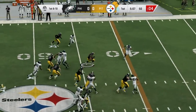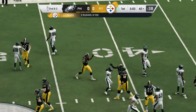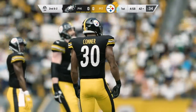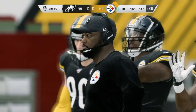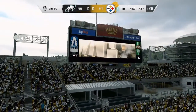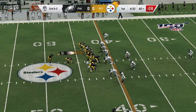On 1st and 10 is Conner. This will be stopped about 2 yards shy of the marker. 8-yard gain, 2nd and 2. Well, you often say that sort of opens the playbook now, 2nd and short. What do you think, early shot here? I like where you're going. Obviously, we've been together for a while because you know me. I want to take that shot early and loosen things up. Switch up, switch up. Double tight, guys, double tight.